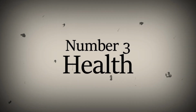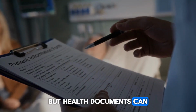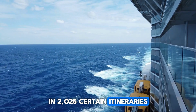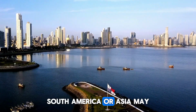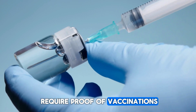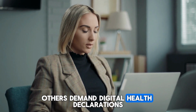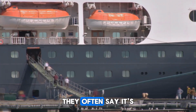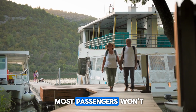3. Health. You might think pandemic protocols are long gone, but health documents can still block you from boarding. In 2025, certain itineraries, especially those visiting countries in Africa, South America, or Asia, may require proof of vaccinations like yellow fever or polio. Others demand digital health declarations submitted before you arrive at port. And the cruise line, they often say it's your responsibility to check, even when they know most passengers won't.